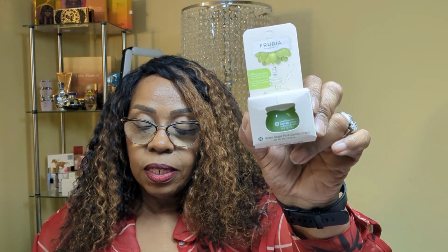Okay. And this one is a deluxe sample as well. It says a unique K-Beauty Sherbet Moisturizer. This turns watery and cools as you rub it in, making it fun to apply. It's lightweight despite its name. It's not really a cream, but creates a barrier over your usual serum to help seal in moisture.